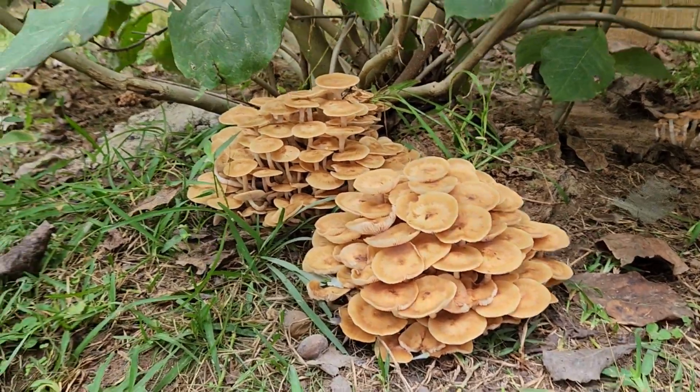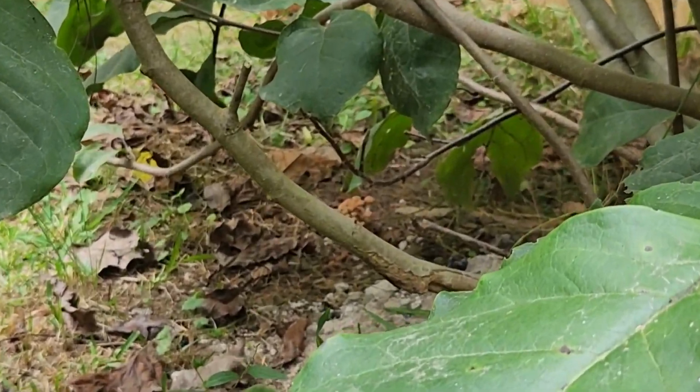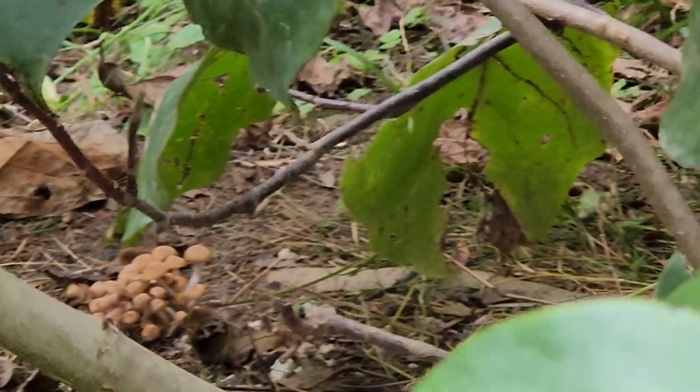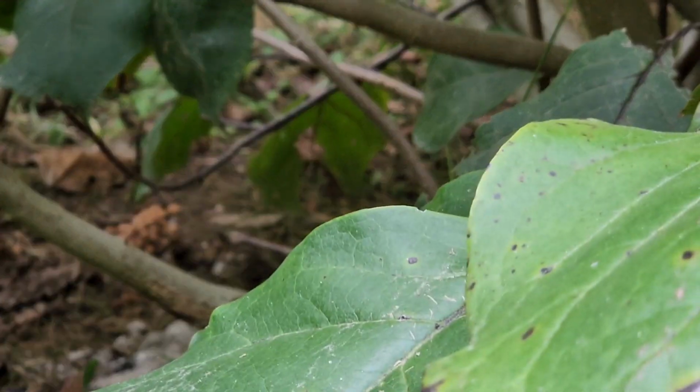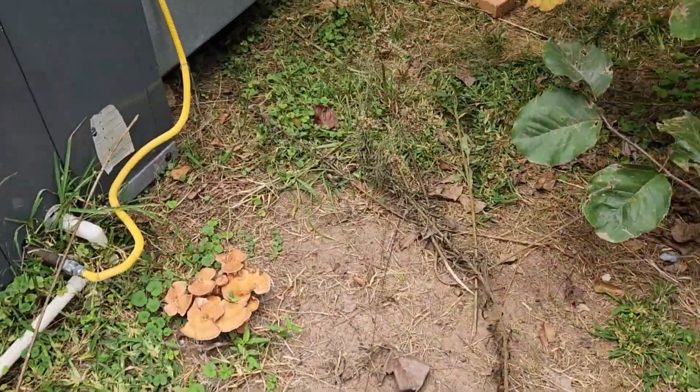All right? Back out here at the mushrooms. I'm going to get a few of them. I'm not going to get all of them. Honestly, we're going to cook some up, see how they taste, and then come back and get the rest. Two nice clusters here. Then, if you look over here, let me zoom in a little bit for you. Look at that. Another cluster coming up over there. And then, this other cluster, the older cluster right here.